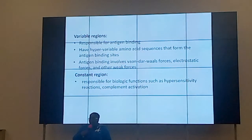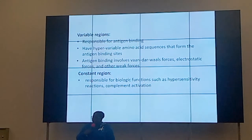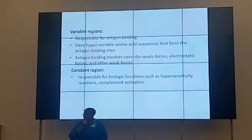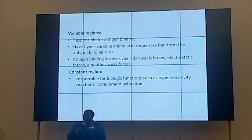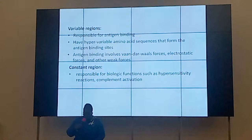Why? Because you don't want it to be a very strong bond, so that it's easy for the antigen to be moved inside the cell, to move from the B cell receptor into the cell, and also to be presented to the T cells. You get my point? Okay.